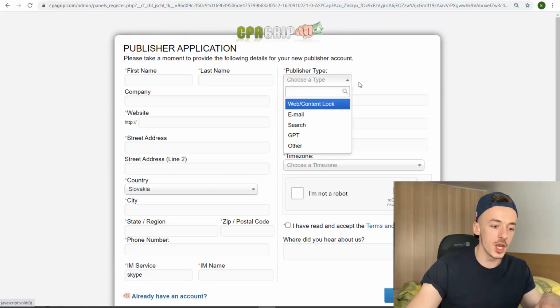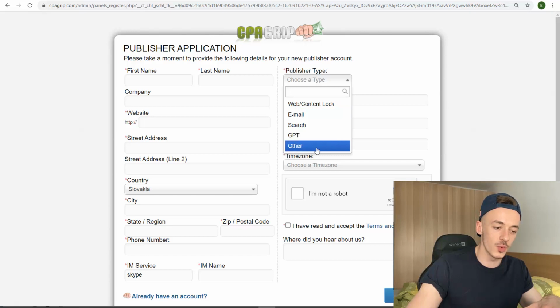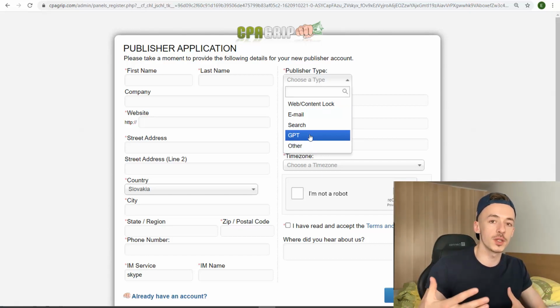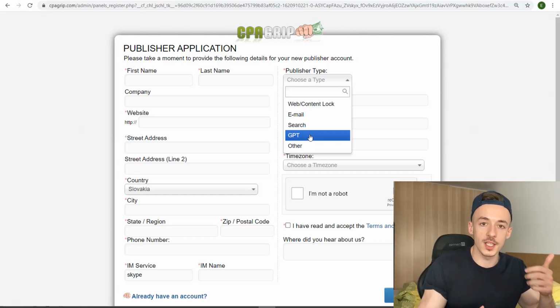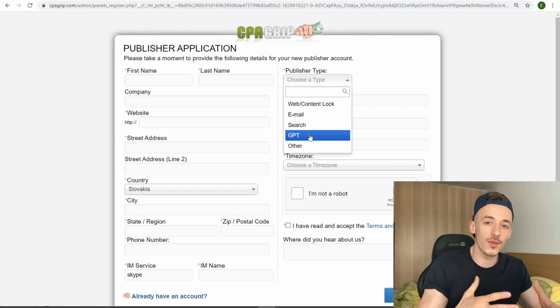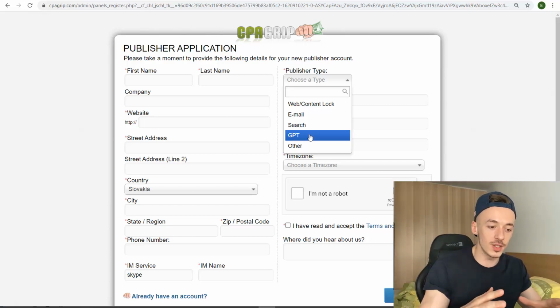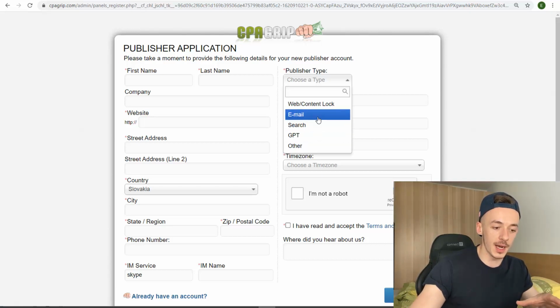Then publisher type, you want to go for GPT or web content lock. Email is not really the one, search not the one, or other. GPT is pretty much get paid to. So you can be locking content like websites, videos, download files, and get paid to download the files, download the content, watch the videos, etc. So you want to do that, or go with web content lock, either of these two.